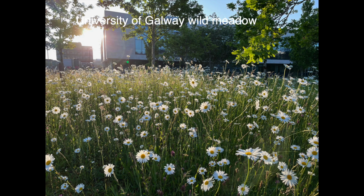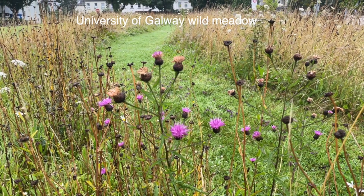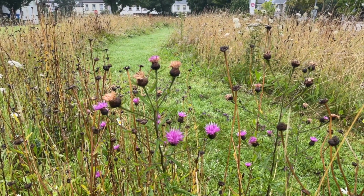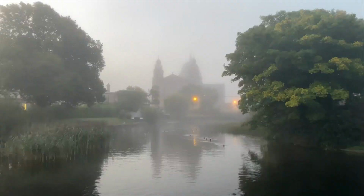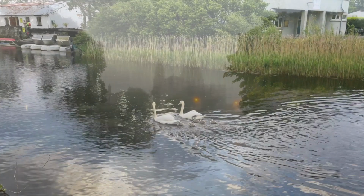I've also benefited from living close to the university. They have cultivated some wild meadows on their lawns, and now I'm getting lots of dog daisies, cuckoo flowers, and even willow and ash saplings growing in the garden. Now, the willow has probably come from the edges of the Eglinton Canal, which is just over 400 metres from my back garden.